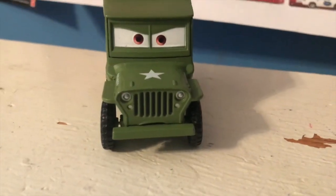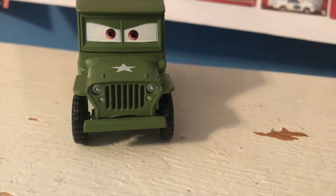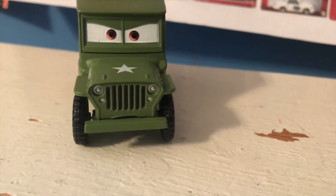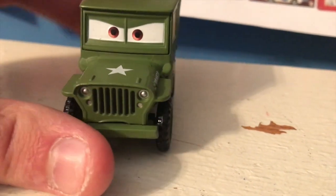And here he is out of the package. Now, pretty sure this Sarge has been re-released on several occasions. Pretty sure this is still the Sarge that they use to this day. Sarge hasn't gotten a Disney Store release in a while, but I'm pretty sure this is just the same one. I know I've seen this exact Sarge design in some Cars 2 packs. Cars packs based on Cars 2, I mean. Although I think he was sold in a pack with Josh Coolin, which is a Cars 2 2-pack.